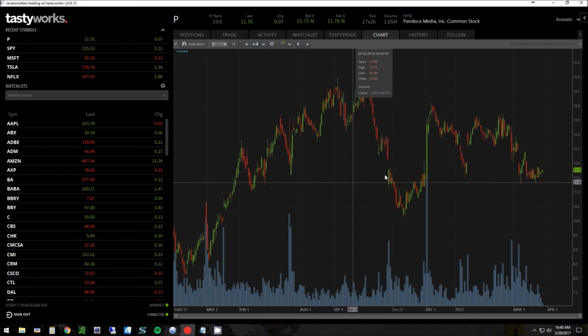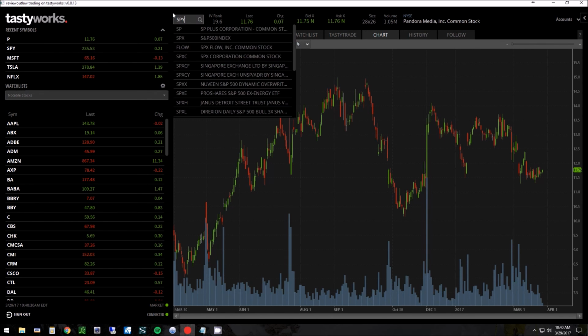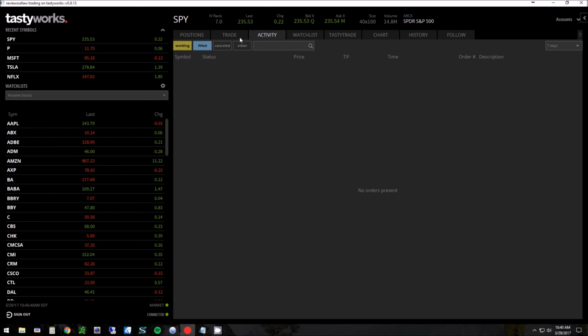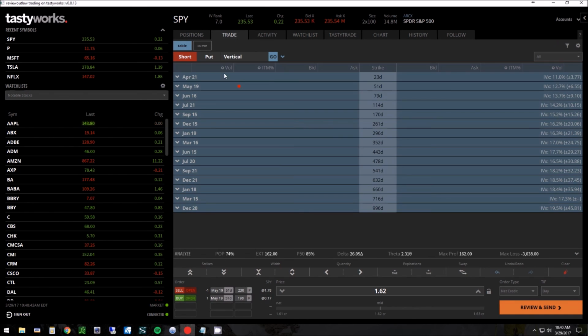But here's the chart, by the way, as well. It's nice that you can just put in the ticker, and you'll see the chart, and you can drop over here to activity or trade, and you can make a quick trade on this particular option. But overall, I really like the software.